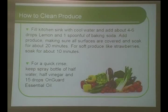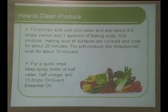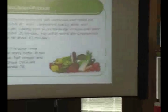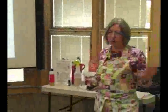This is really important too, guys. For cleaning the produce and fruit and everything that you buy, you can use lemon and a spoonful of baking soda and just fill your sink up and put all your produce in there when you come from the farmer's market or the store. Let it soak and get rid of all those pesticides, and maybe sometimes they put a waxy thing on the apples and stuff. It gets rid of all that.